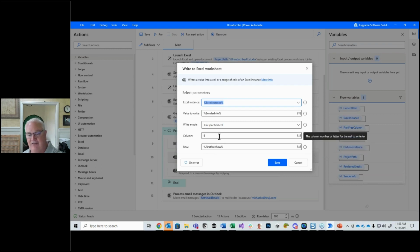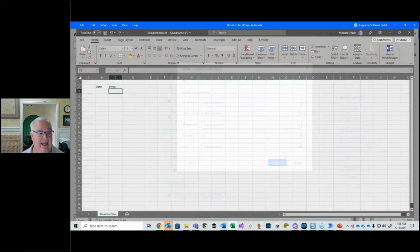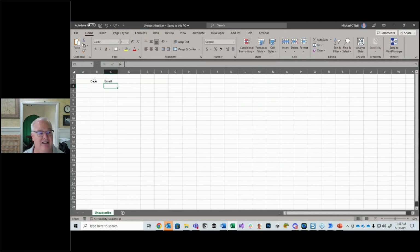Notice I didn't say the first free column and the first free row. If I did that and I go back to Excel, it would say the first free column is D and the first free row is 1. And so it would go right here and it would start putting my data here. So what I did is instead of using the column, I hard set the column to be B, and then the first free row would be 3.